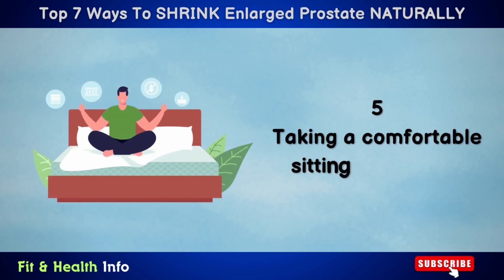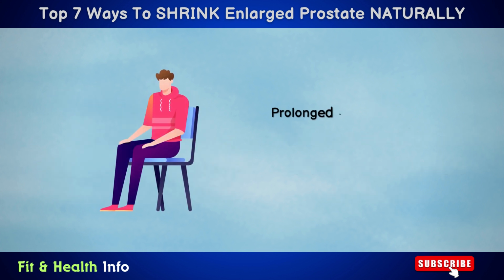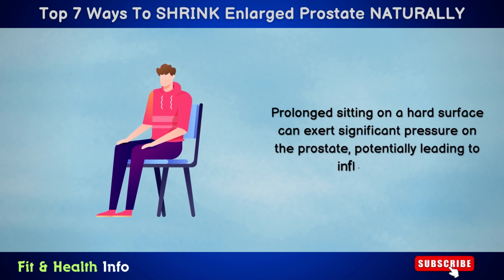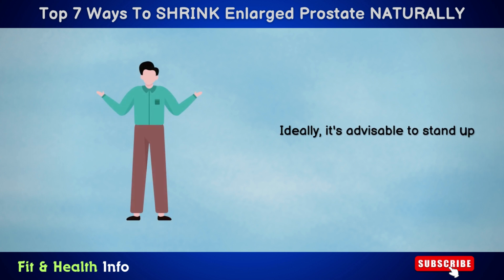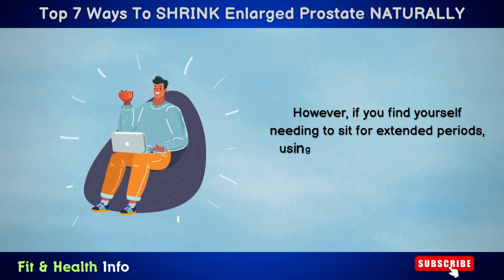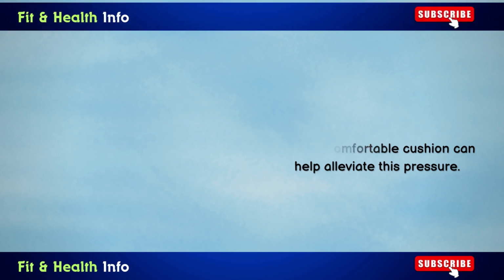Next, number 5, taking a comfortable sitting position on a cushion. Prolonged sitting on a hard surface can exert significant pressure on the prostate, potentially leading to inflammation. Ideally, it's advisable to stand up whenever possible. However, if you find yourself needing to sit for extended periods, using a comfortable cushion can help alleviate this pressure.